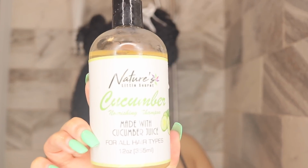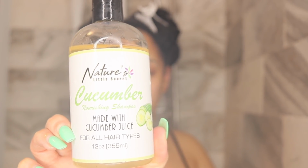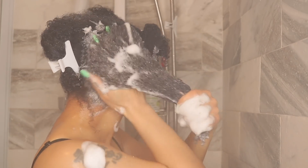So we're gonna start off with this shampoo from Nature's Little Secret. They are now in Walmart, and they deserve it. I'm sorry y'all to be foggy for a little minute, but that'll clear up. But this is their Cucumber Nourishing Shampoo. I really enjoy this shampoo. I've used this like 7 times now, and it's still like full. A little bit of this goes such a long way. I love the lather. It's nice and moisturizing, but it cleanses your hair.